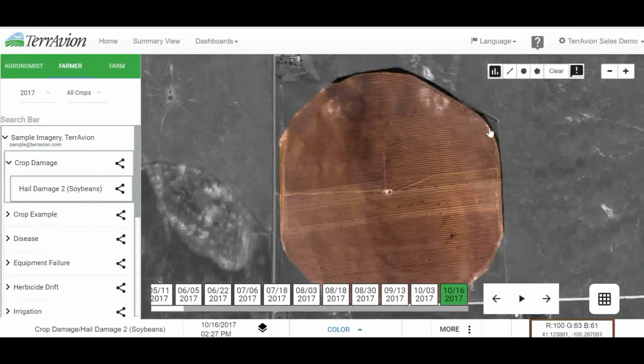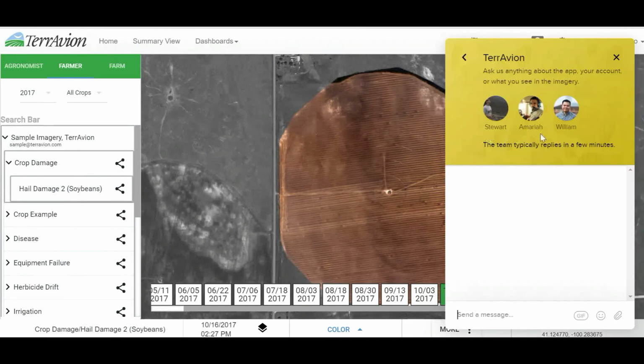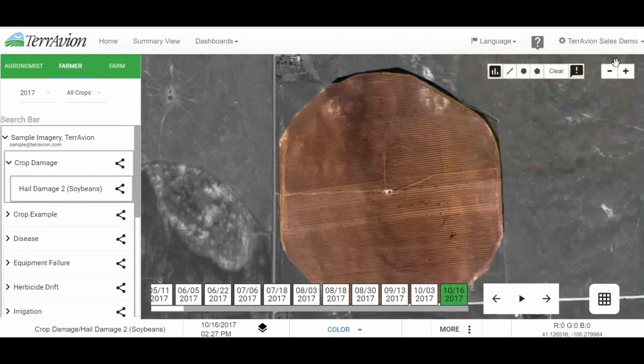Another way that you can report issues to us is through our chat tool up here. If you click on this, a bunch of our team members are in there, and we're always monitoring it. As soon as it comes in, we usually address it pretty immediately and assign it to the appropriate person. So if you want to talk to us, this is the best way to do it, right through here. You can also email us at support.terravion.com.